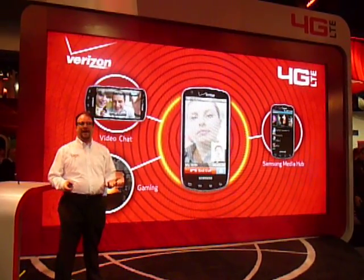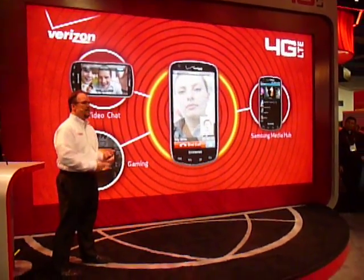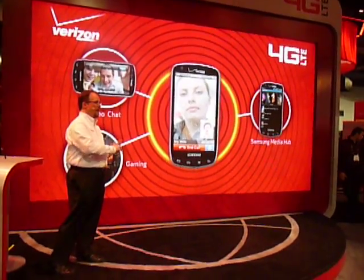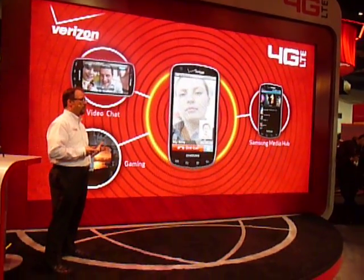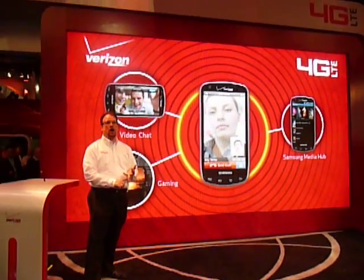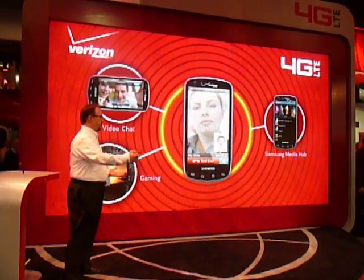And if movies aren't your bag, get your game on. Great gaming experience on this phone. Take that Super AMOLED Plus display. Take that 1 gigahertz processor that's in this bad boy and mix in the high speed and real-time latency of Verizon Wireless 4G LTE network, and you've got a gear-shifting, alien-slaying, hard-rocking, multiplayer game platform right there in your hand. Sound good? Good. I thought so.